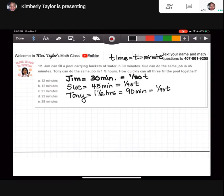Okay? So we can add all this together. We can add up what Jim could do, plus what Sue can do, plus what Tony can do. These are all of their contributions to the job, to do that one job, when we set this equal to 1. At this point, we're just trying to find the amount of time, which is T. In order to solve this type of question, you need to find a common denominator. In this case, we have 30, 45, and 90.